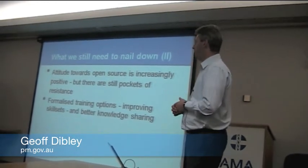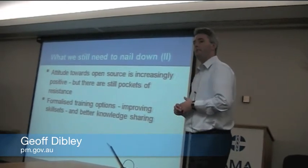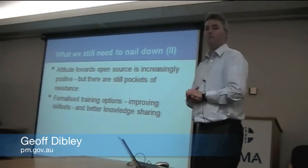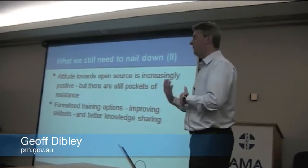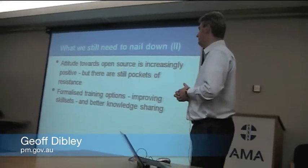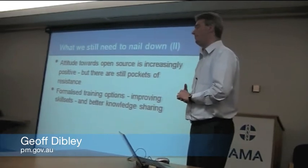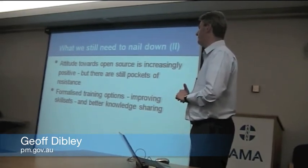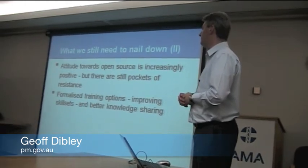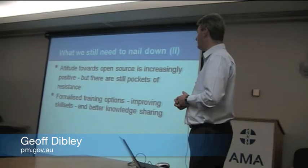The other thing that's been important is that the attitude towards open source, particularly in some areas of IT, is not always positive. Even though government is now required to consider open source in terms of its IT procurement, there still seem to be some pockets of resistance around the place for various reasons. So it's improving, but it's something that we still need to keep challenging and keep pushing and getting people across.